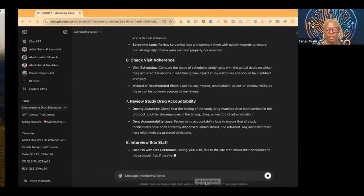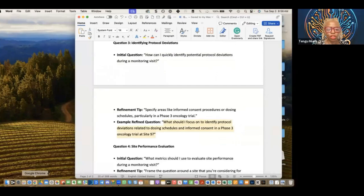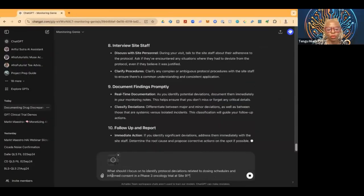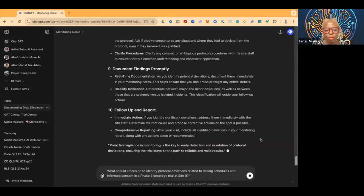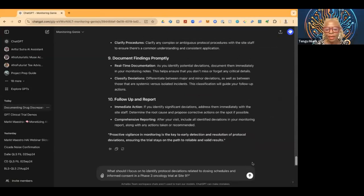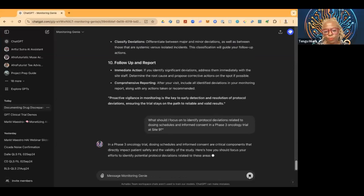Now let's refine it. Now we say, what should I focus on? Okay. This is a phase 3 oncology trial. What exactly should I be focusing on? And let's wait for it to finish its query. And you can stop it at any time. I mean, you can put the stop button here. And we drill it down. This is a protocol deviation that's related to dosing schedules and informed consent. How should I manage that? And now it's going to tell you.